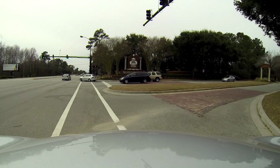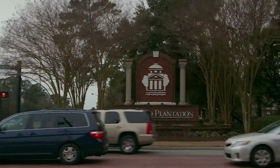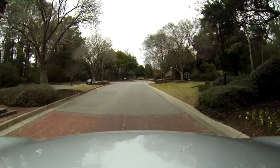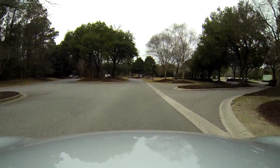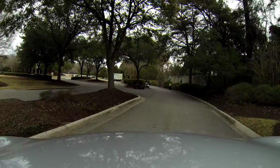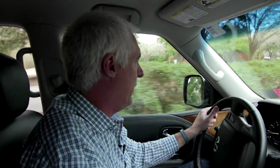All right, so we just came out of Royal Palms and we headed south on 17 and we're heading into Brickyard Plantation. Brickyard Plantation is one of the more popular neighborhoods in all of Mount Pleasant. It really has a lot to do with its location. You're close to downtown Charleston from here. I can be on the beach in 10 minutes from here. And they've got an outstanding amenity center.